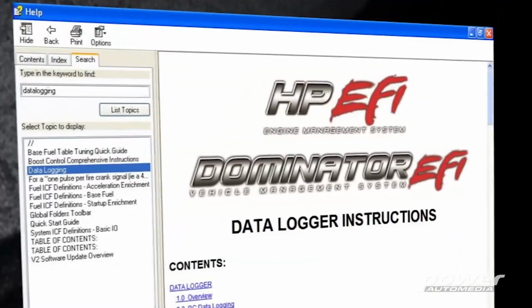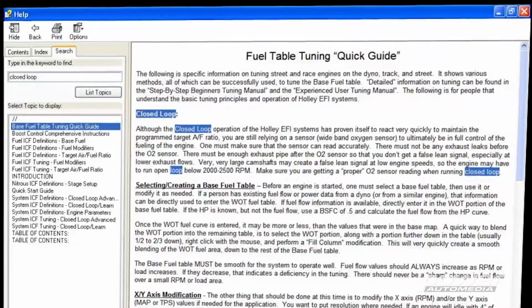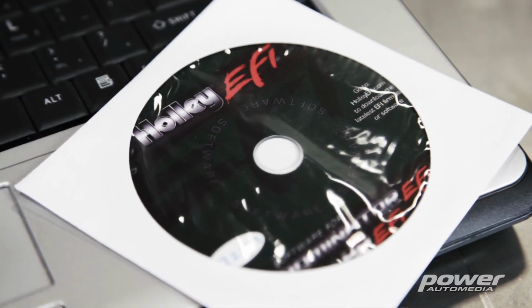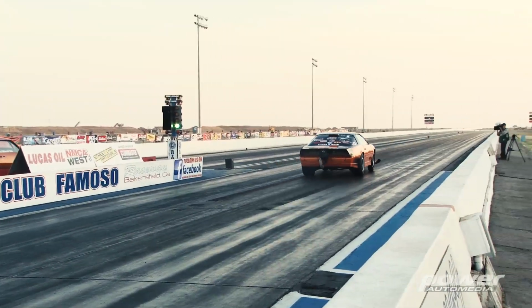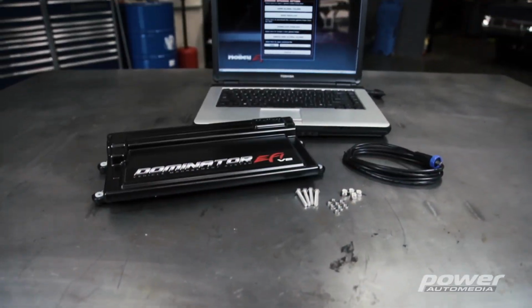The ability of it and the software, there's things in it with the help menu. I have a question on something as simple as enrichment at idle control. I come in, I grab help, it pulls it up, it explains it, it's right there. It's really made it so the average guy can come in and tune a car. You don't have to hire a professional tuner to come out and do this.